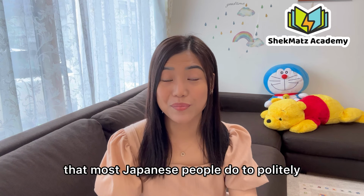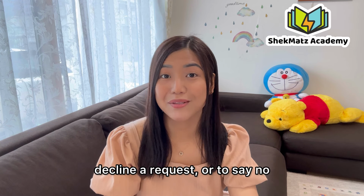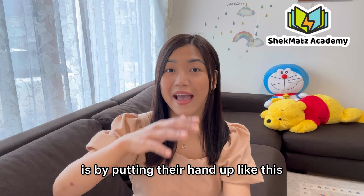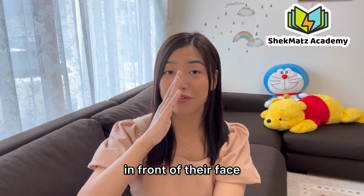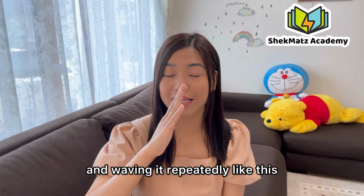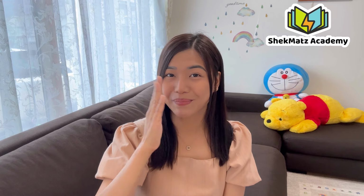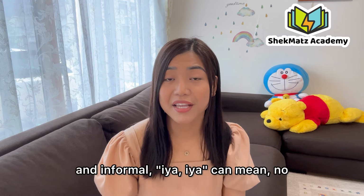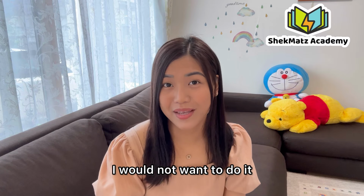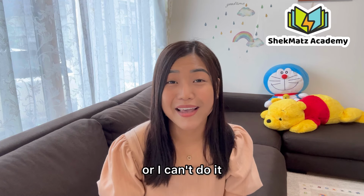Another hand gesture that most Japanese people do to politely decline a request, or to say no, or to say that it is impossible, is by putting their hand up like this in front of their face with their hand straightened and waving it repeatedly like this. Just like you're fanning a bad odor. So saying a light-hearted and informal "yeah" can mean no, I would not want to do it. Or saying "muri" can mean that's impossible or I can't do it.